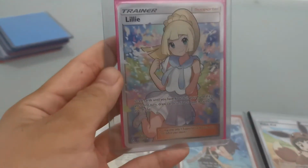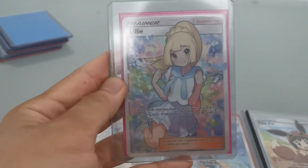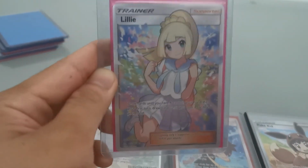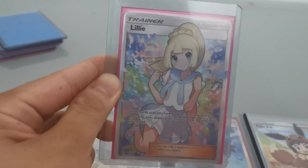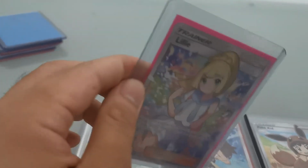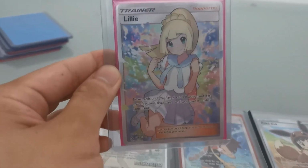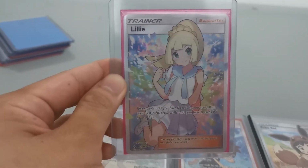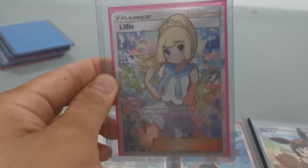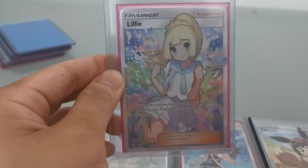This is probably the best card. When I saw her, I really told myself that I need to get her someday when the price is low, but it never got low. Because the first time I saw this card, it was like 50 US dollars, and I was like, people pay this much for a full art series? Yeah, and then after all, it did come up to like $200.